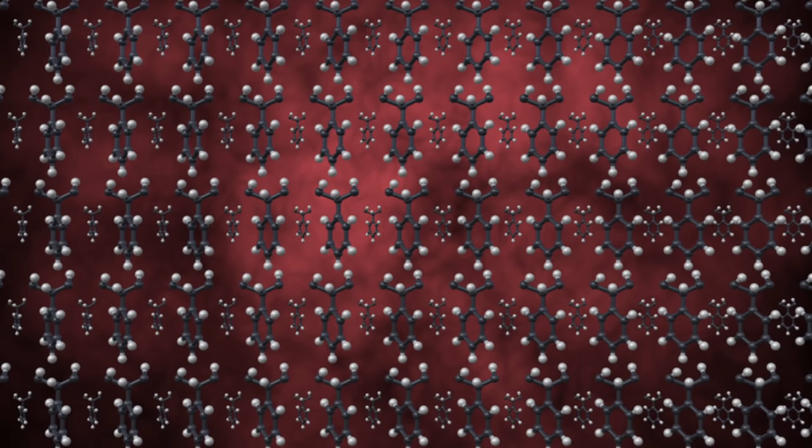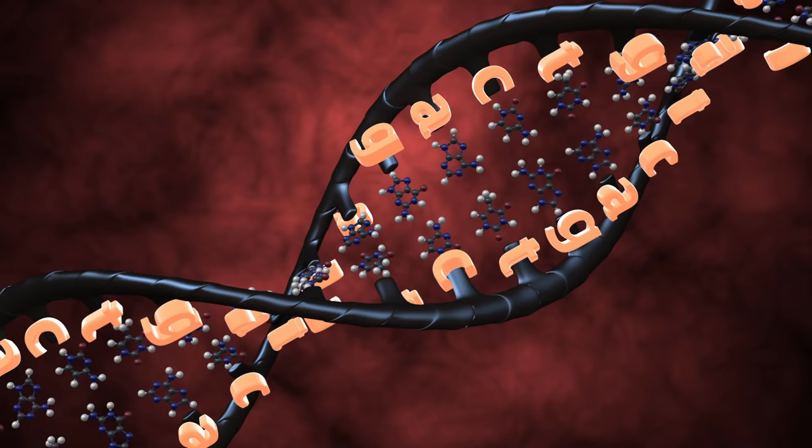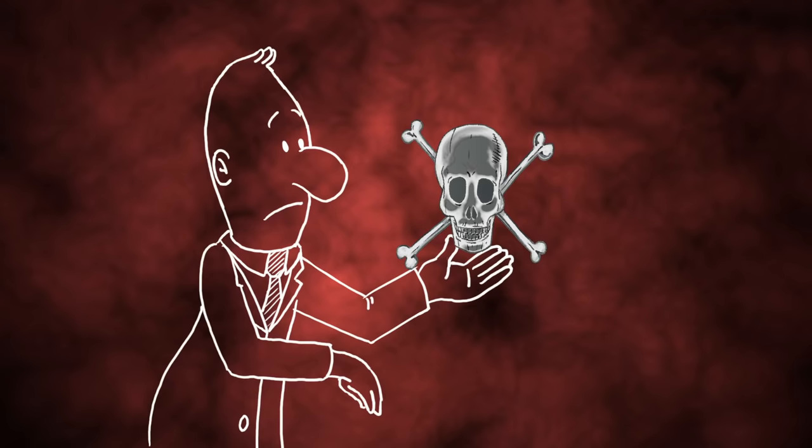Polymers can be soft or hard, squishy or solid, fragile or strong. The huge variation means they can form an incredibly diverse array of substances, from DNA to nylon stockings. Polymers are so useful that we've grown to depend on them every day. But some are littering our oceans, cities, and waterways, with effects on our health that we're only beginning to understand.